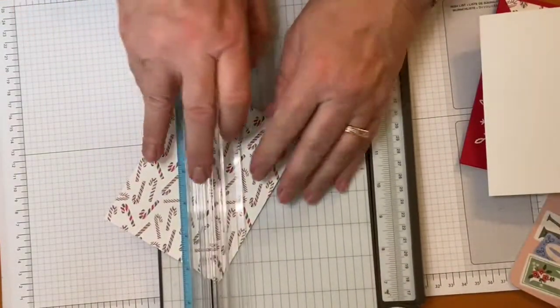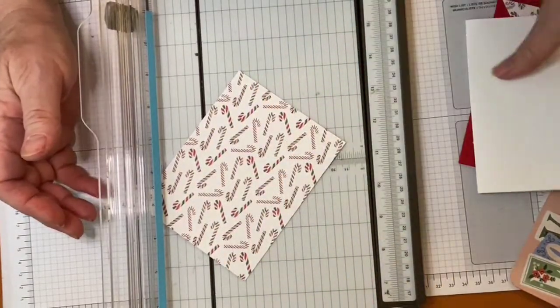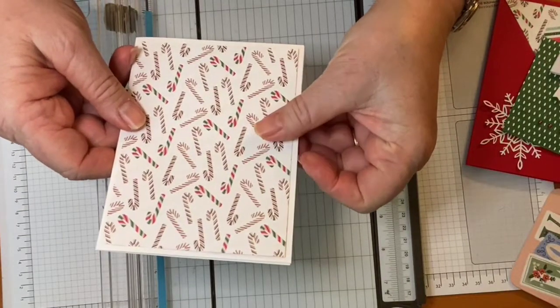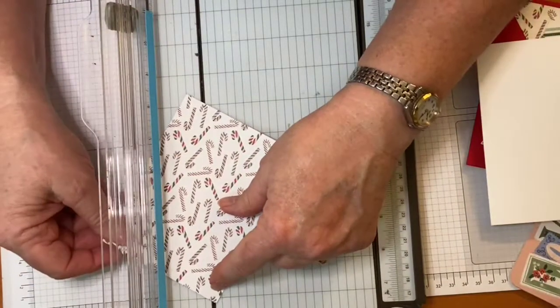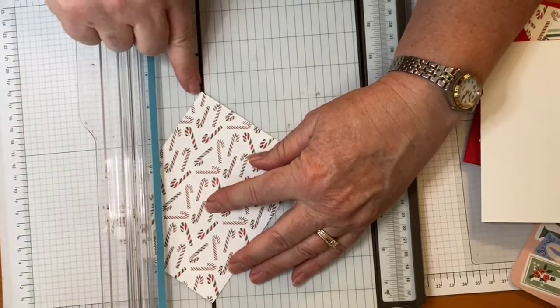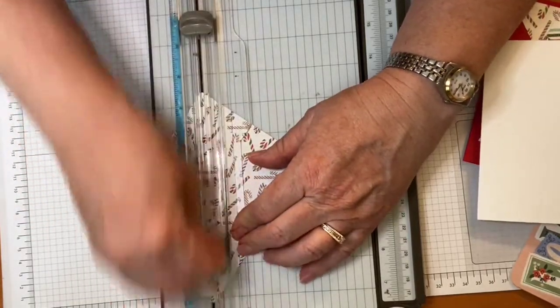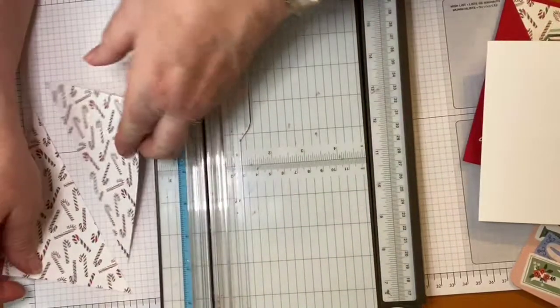And so the first thing we have is a piece of the DSP that's cut 4 by 5 1/4, and that's just our typical size that you would put on here like that, right? And what I'm going to do is cut it on the diagonal. So I'm going to go from one point to one point like that. Okay, can you see the points are in the little groove in my cutter? And so now we've got 2 triangles for 2 separate cards.